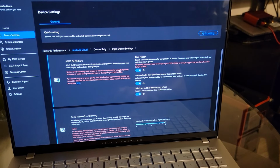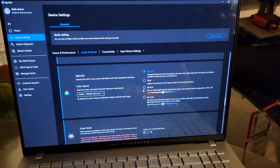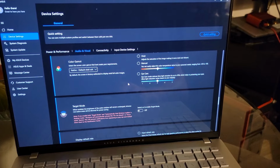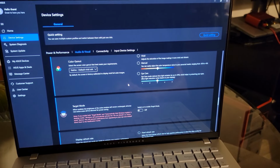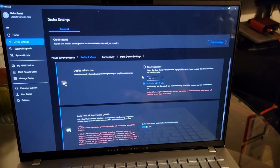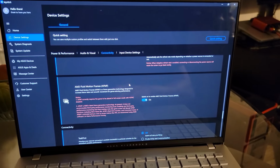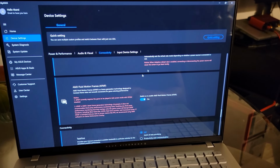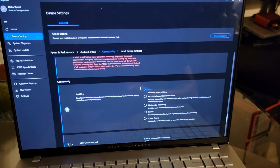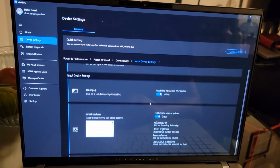And then I would suggest for the ASUS OLED care, you have these checked on. I have it on normal mode, not vivid. The colors look a little bit unnatural, especially on skin tones, so I just leave it on normal. And then the refresh rate, I leave it on adaptive. I leave the 120 hertz even when it's unplugged, because I want to be able to move very smoothly, because it is 120 hertz. This is not touchscreen, so just keep that in mind. I didn't even want touchscreen, so that worked for me.